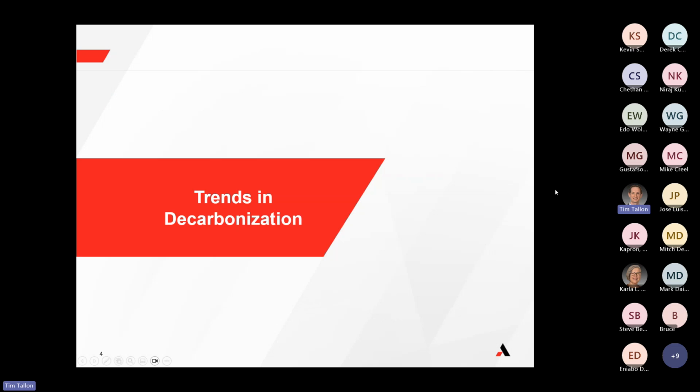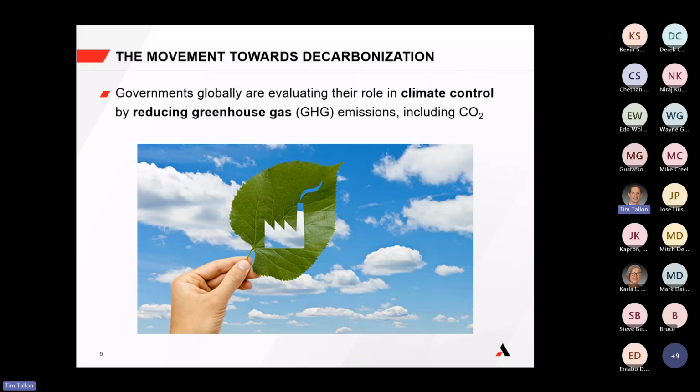Now let's start it off with trends in decarbonization. Now the first thing I want to point out is that there is a global movement towards decarbonization. Governments have made commitments across the world. Companies have made commitments across the world in evaluating their role in climate control and thinking about how they can reduce greenhouse emissions and specifically carbon dioxide.